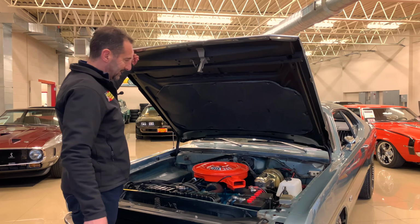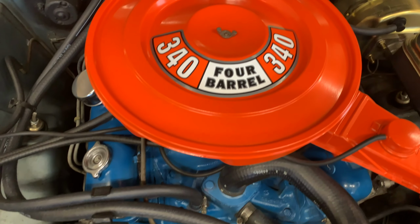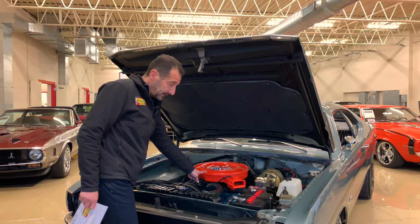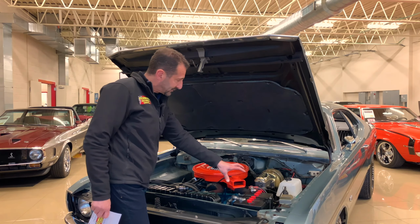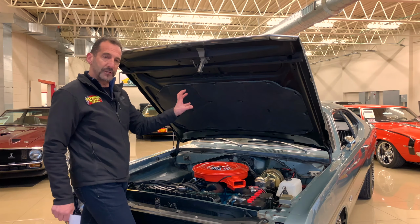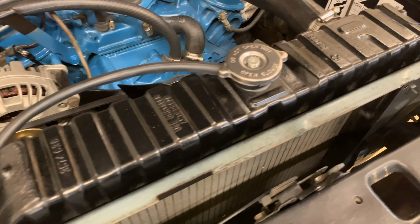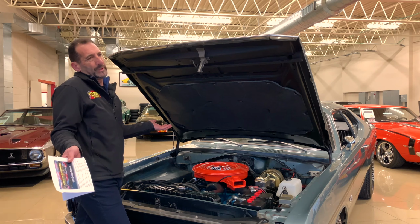All right, so, wow, this is exactly what we're talking about. So detailed, with the correct engine paint, correct color here, right? Battery topper the way it's supposed to be. Obviously you can see it's all detailed nicely here. Just showing you have power disc brakes, all right? The nice big radiator that you're supposed to get in this car. And you say, well, who cares about the radiator?